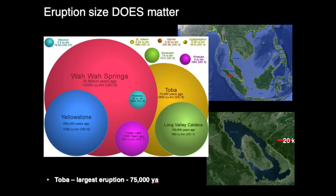Alright, so with that, we're going to continue the discussion talking about eruption size and the different types of hazards that come from volcanic eruptions. So the eruption size does matter when it comes to volcanic eruptions. The image on the left is quite good at displaying the volume that has been erupted from various well-known volcanic eruptions in the recent and further past.